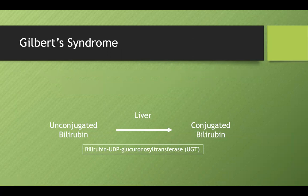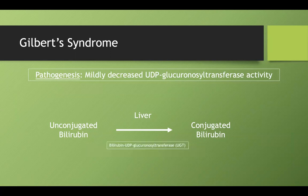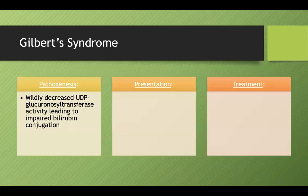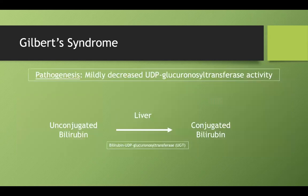In Gilbert's disease, what's going to happen is that our UGT activity is mildly decreased. So it still works, but it's just a little bit lower activity than we'd like. And so if we have that, I'll explain what that'll actually cause in just a moment. Most of the time, Gilbert's is asymptomatic. You're just going to find a mildly elevated unconjugated bilirubin if you did lab studies. And going back to our slide that we just talked about, because the UGT activity is mildly decreased, what can happen is that you can get a buildup of unconjugated bilirubin.